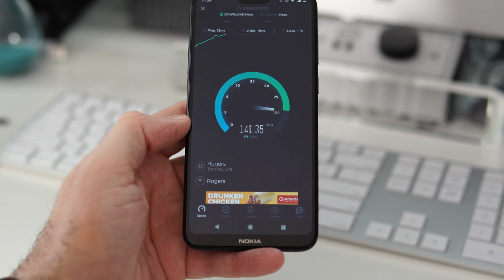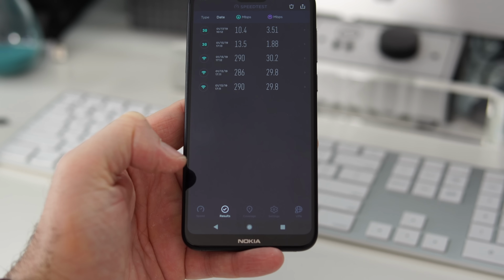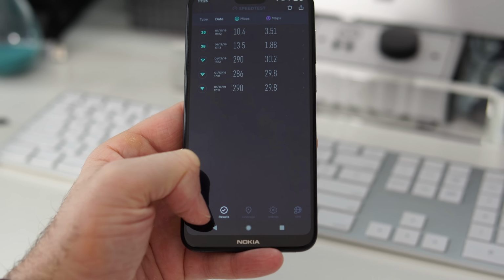Now, the speaker at the top here could be a bit louder, because depending where you are and how much noise there is around you, you may have trouble hearing the other person. As for the speeds over Wi-Fi and the wireless network, well, they're okay, but definitely not the best that I've ever seen.